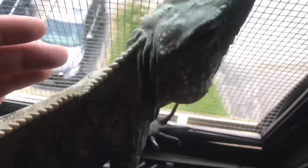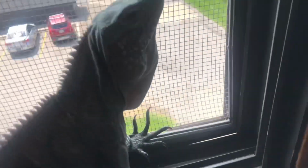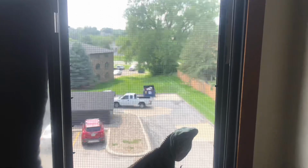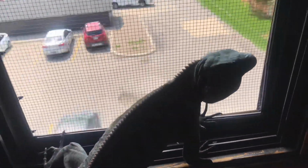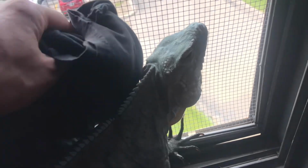Wait. See, the problem is he's white, so I have to put something to contrast his color, because white doesn't show up in a bright background. Hey, let me try to put my phone down. Nope. Here, I'll just try to hold it while I grab the spare t-shirt that I put on him at night when he's sleeping. There's a little bit of a light pollution problem in his room, so I put it over his head. It helps him sleep, and it helps him absorb his food a little better.